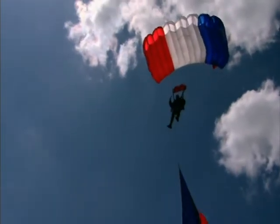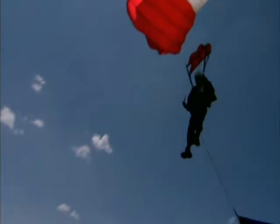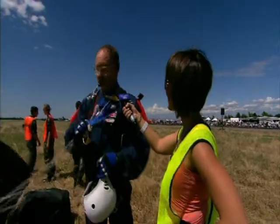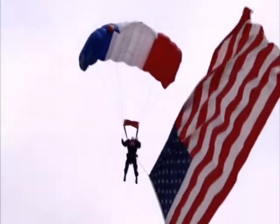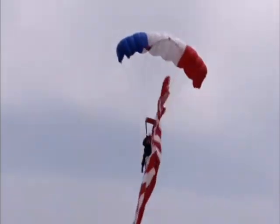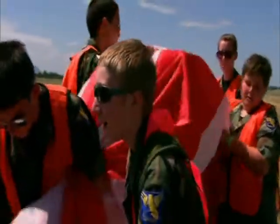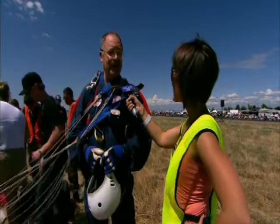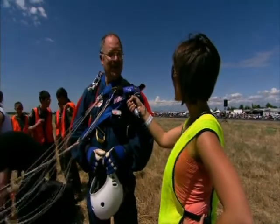How do you get that level of precision? I mean, you landed right where you're supposed to. Well, I got 3,300 jumps, and I practice a lot in order to do it. As the flag floats down, the Junior Civil Air Patrol recovers it, making this display a true showcase of national pride, honor, and tradition. It means a lot to me, and it means a lot to everybody here, so every time I jump it, I feel kind of touched.